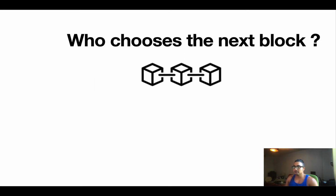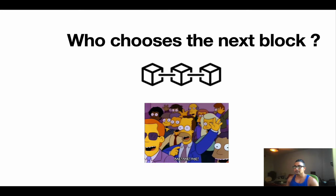Now we know that the purpose of a blockchain network is to produce official blocks of transactions which update the shared state of the system. But who gets to choose what transactions go into the next block? This idea of deciding who gets to choose is something that different blockchains do differently, but this process of a network of nodes agreeing upon the next block to accept as canon is called the consensus mechanism.